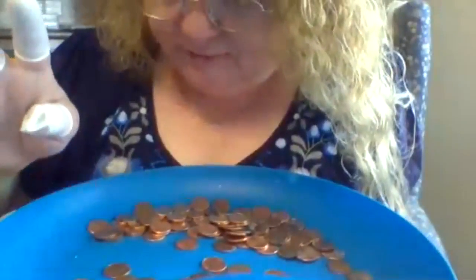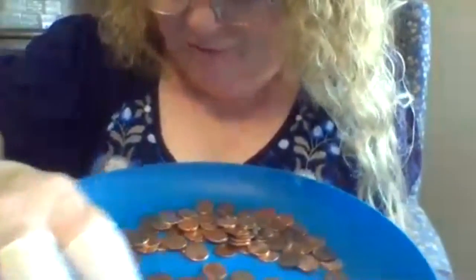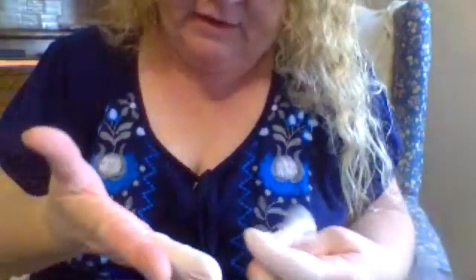2016. Okay, so my 2016 is getting too big, so I'm going to move them up here. Oh, crap. Oh, yeah, this little glove thing, I'm going to take it off. It's in my way, and they're getting hot and sticky. Okay, that's what I was worried about, the plastic.